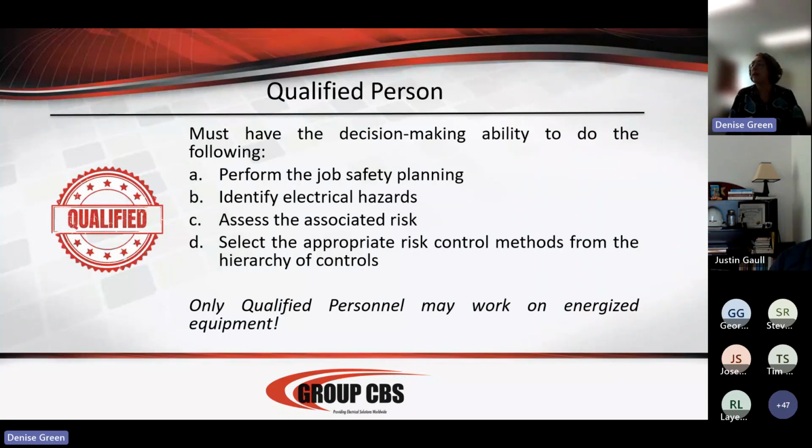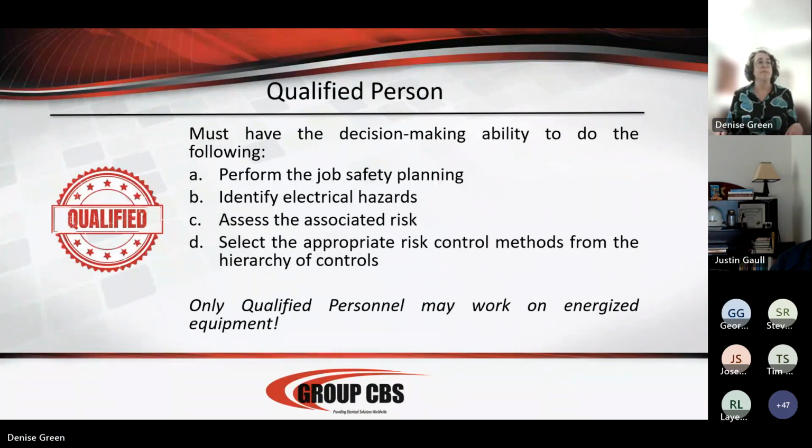And they need to be qualified to be able to make those decisions and bring that to management or supervision to say, hey, this shutdown, we need to do a little bit differently because of the hazards involved. And you know your employees, you work with them, you know what their skills are, you know who has enough information to be the qualified person.